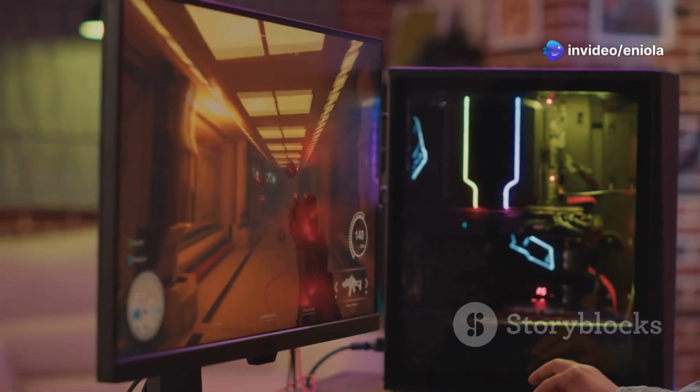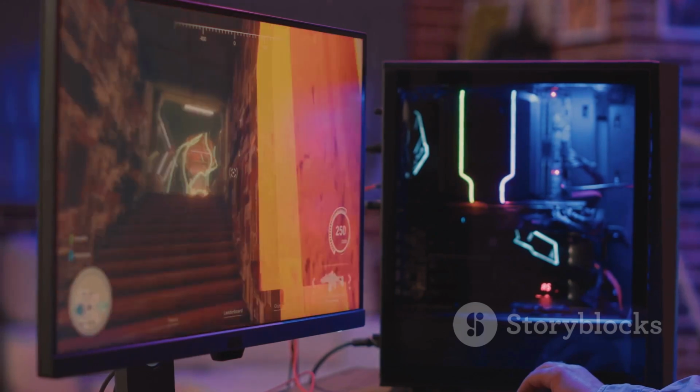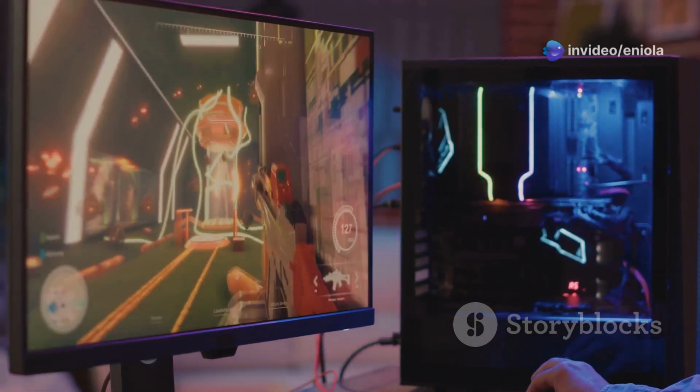Now I know what you're thinking, Linus. A good gaming PC under $1,000? It sounds like a pipe dream, right? But trust me, it's entirely possible. The market has evolved, and there are plenty of options out there that offer great performance without costing a fortune. Get out of here. But seriously, hear me out.